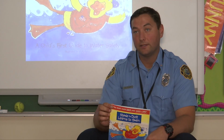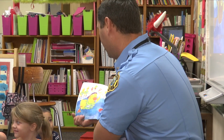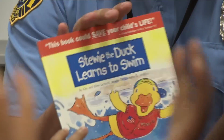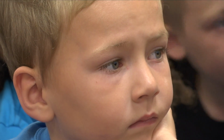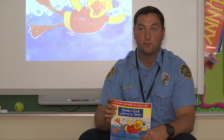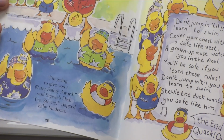Children need to learn just the basic rules of water. And so I came out today just to read them the book, Stewie the Duck Learns to Swim. We need to just share the knowledge of water safety. And starting at a young age when they're learning to read is a great way to do it. This book incorporates a song. Let's all sing the water safety song, okay?